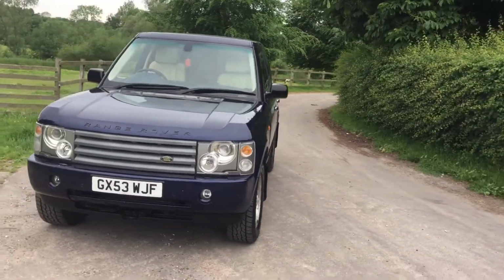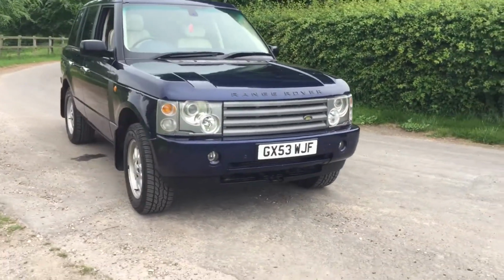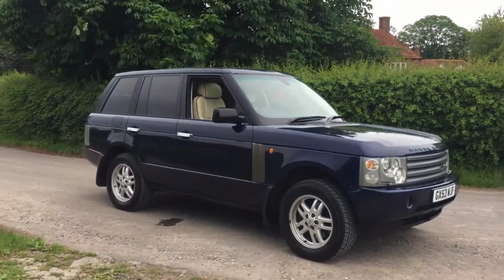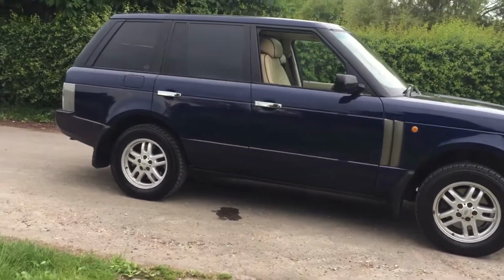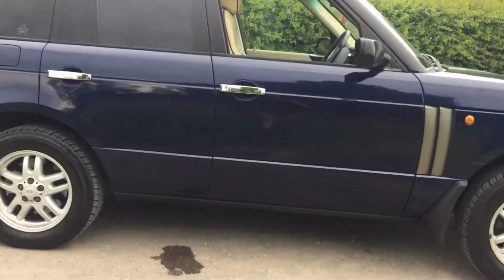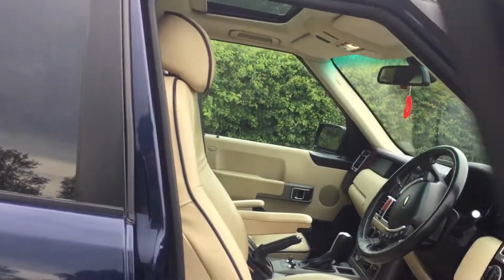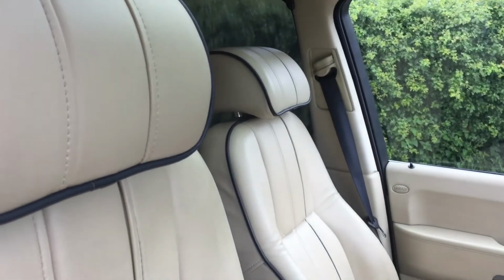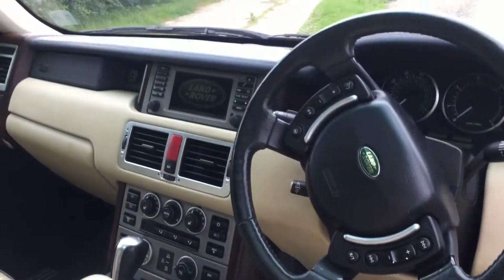Nearly new tyres fitted to this car at great expense, and in fact the previous owner tells me that this is the best combination of tyre that don't rumble too much when you're actually driving down the motorway. A beautiful interior on the Vogue model. And I would say to people, if you're going to go and get a Range Rover, then the Vogue really is worth paying a bit of a premium for, because the spec on it is so ultimate.